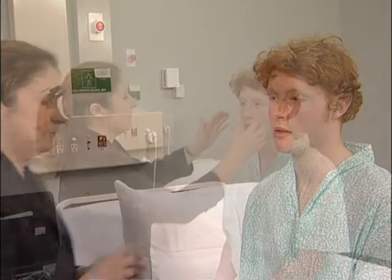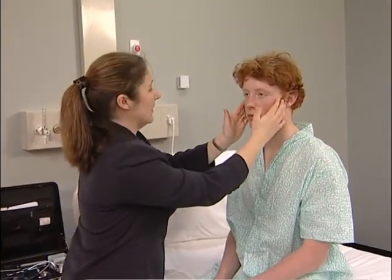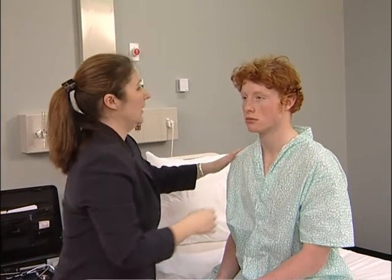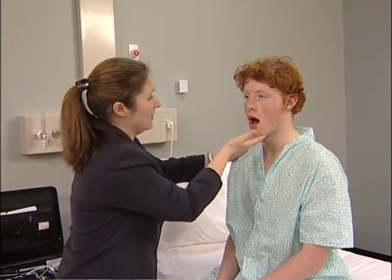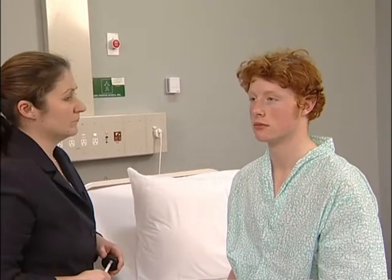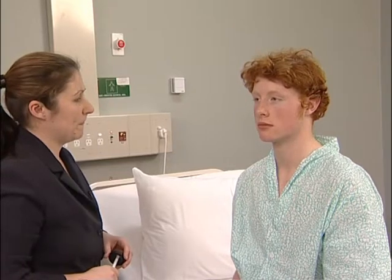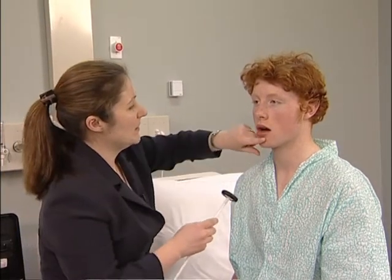Examine the motor division of the fifth nerve by asking the patient to clench the teeth while you feel the masseter muscles. Clench very hard for me. Then get the patient to open the mouth while you attempt to force it closed. This is not possible if the pterygoid muscles are working. A unilateral lesion causes the jaw to deviate towards the weaker, affected side. Test the jaw jerk. This is increased in cases of pseudobulbar palsy.